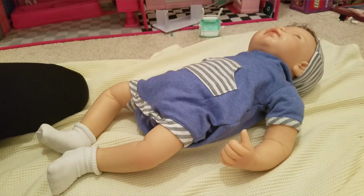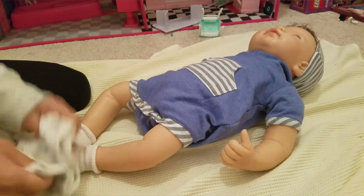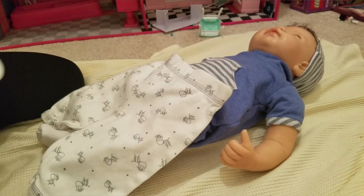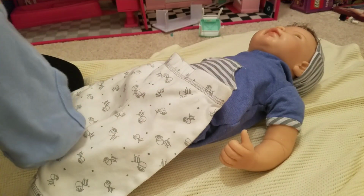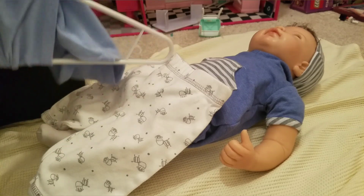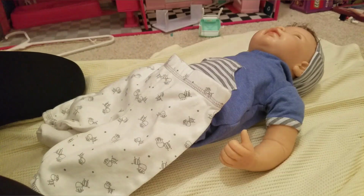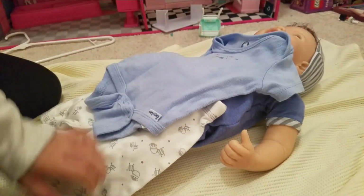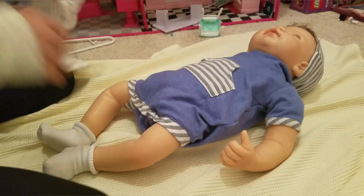Okay. So, those pants, and we're not going to change his diaper because his diaper is fine. And this onesie that says Big Wheels, so yeah. Let's get changing.